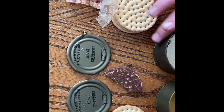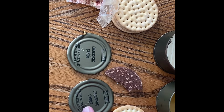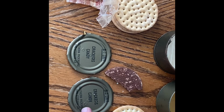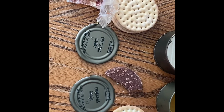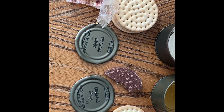You can actually taste history right here. This unit came out when my dad would have been a freshman or a sophomore in high school. And this came out over 6 years before I was born. I'm 35 now, and I've always heard stories about these. And now I'm getting a chance to taste history. You can literally still taste history.